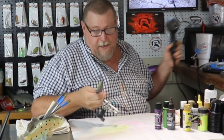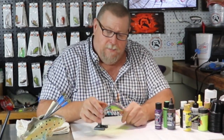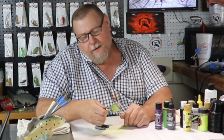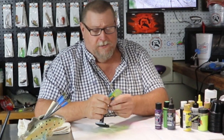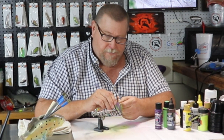Alright, let's heat set that and then we'll... I think the sepia would take away from the eyes and the purple on the head. So I just ruled sepia out. Okay.